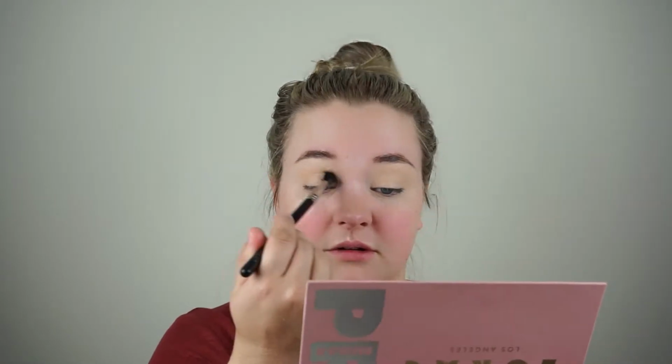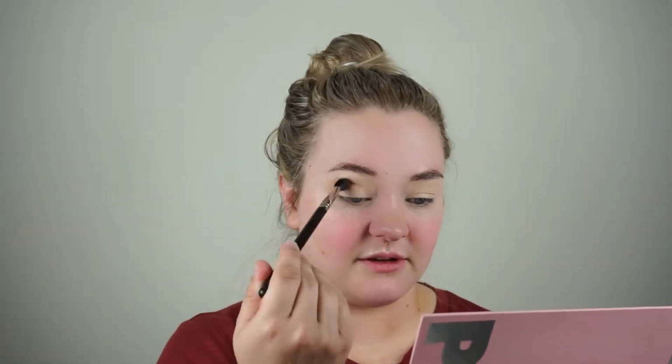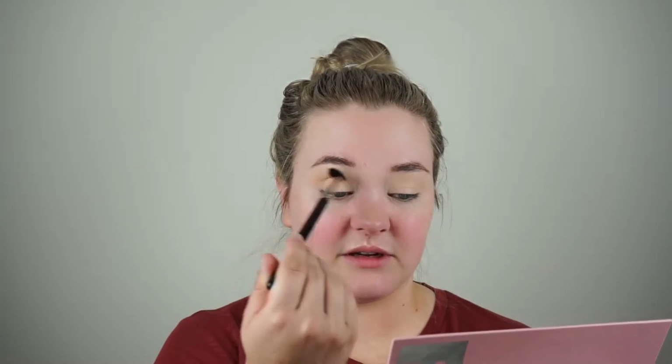Next, I'm going to go into this shade right here as a transition shade. I would zoom you guys in more, but it just bothers me a tiny bit to be zoomed in that much. The second thing about drugstore palettes. This is a Japanese brush, not a Morphe brush. I'm not going to do anything super crazy or out there. I'm just wanting it to be cool toned, concentrating it all up and out here, and then taking whatever is left in my crease and blending.